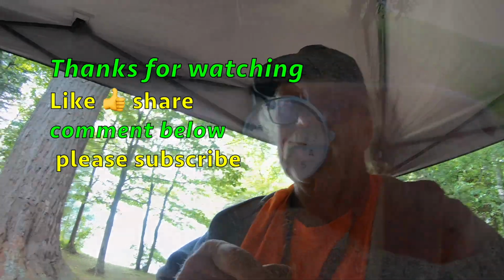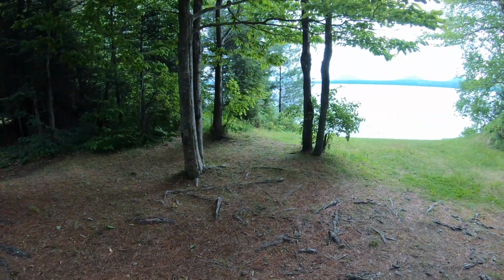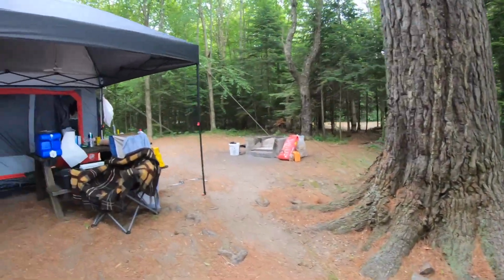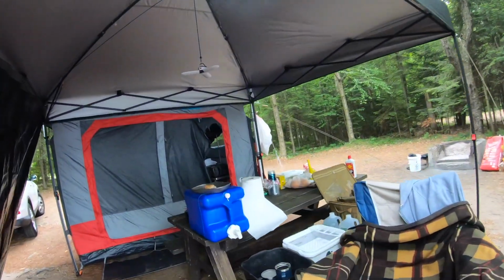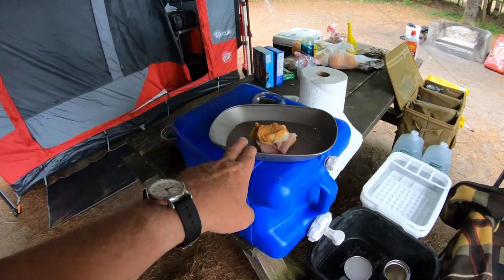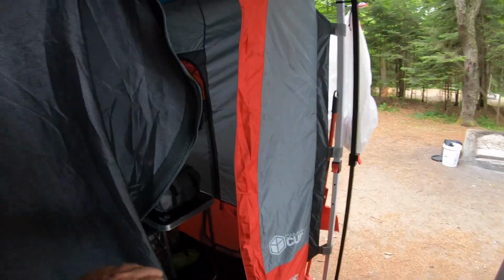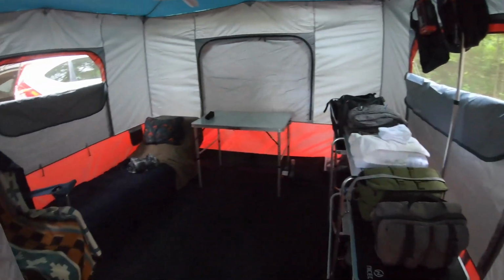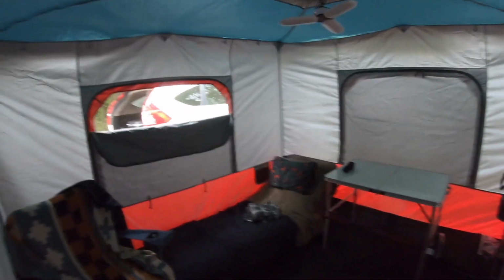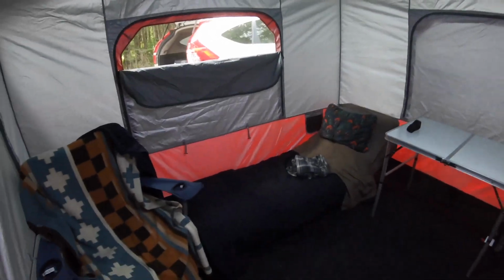Okay, it's just past 3:30 on day 1. The tent's all set up. Let's go have a look. We haven't set up the outside kitchen yet. Had a quick sandwich for lunch. And welcome to the tent. Alright, pop on some light so you can see better.